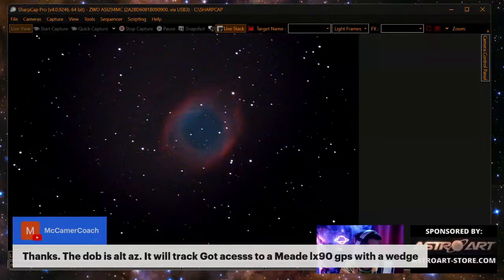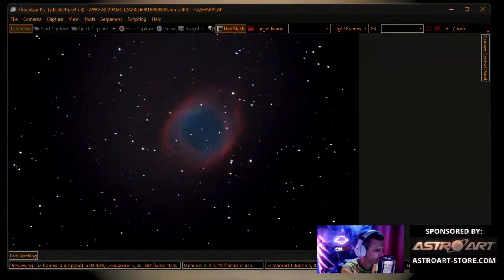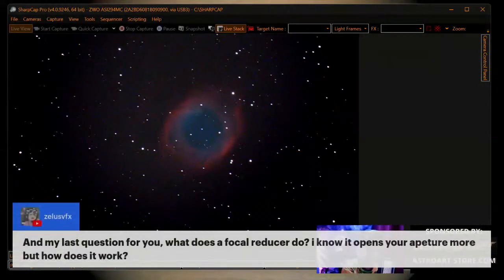The Dobby is alt-azimuth. It will track. If it will track, you're done, man. You just have to get a camera, a good one. Ask whatever you want.